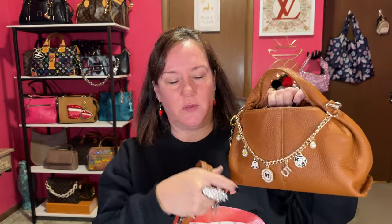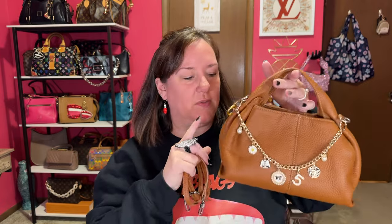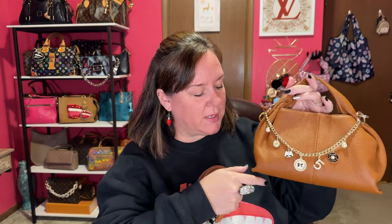The hardware on this is silver. Throw in your wallet, keys, chapstick, you're good to go. And I have used this many times. It's in that beautiful caramel color. There's the bottom if I didn't show you. And yeah, I have really enjoyed this bag, and I am almost considering getting the real Polène bag, whichever one this one is, because this is a little bit smaller type of bag, but I really like it.